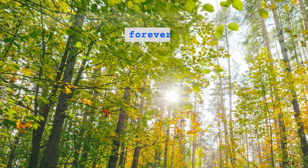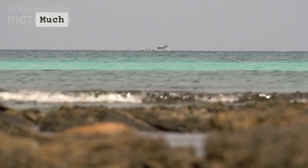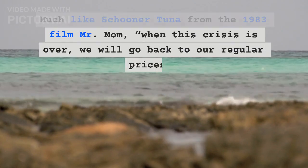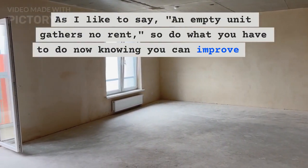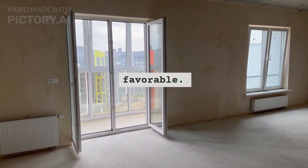Finally, remember that this isn't forever. When the market settles, you can raise your rents. Much like Schooner Tuna from the 1983 film Mr. Mom, when this crisis is over, we will go back to our regular prices. As I like to say, an empty unit gathers no rent, so do what you have to do now knowing you can improve at a later date when conditions are more favorable.